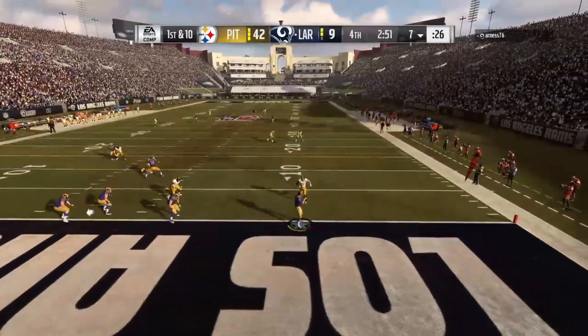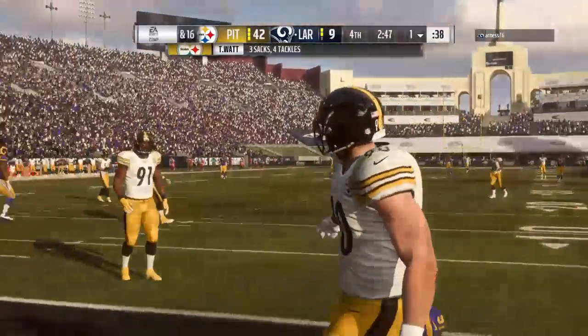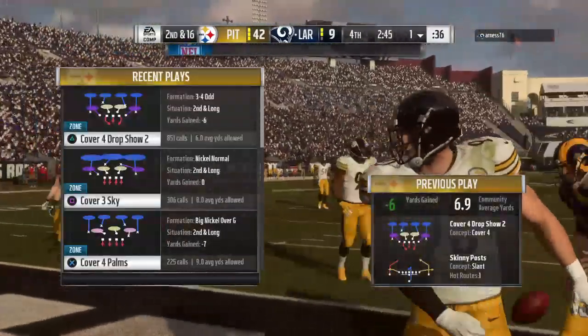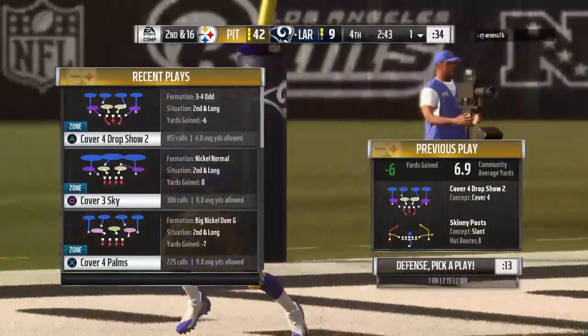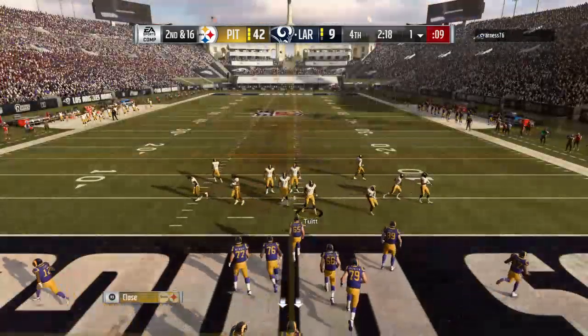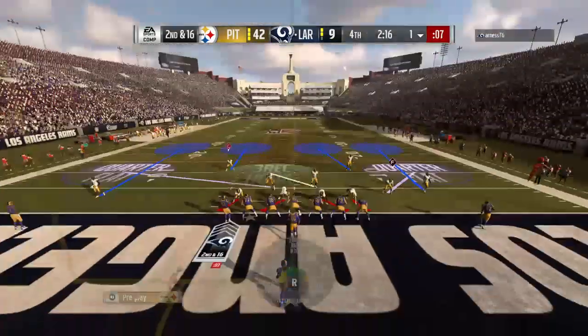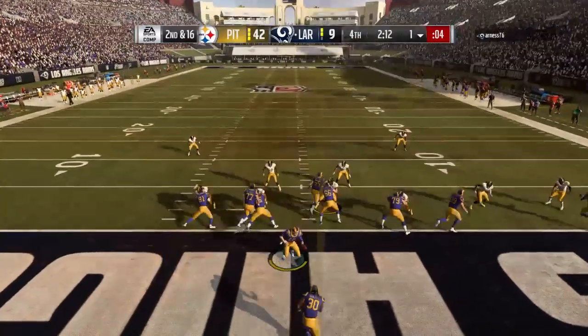Eluding the pressure right. T.J. Watt able to disrupt yet another pass play. His 3rd sack of the afternoon. We've been around this league for a while, and many coaches never pull their starting quarterback, almost no matter the situation. In this case, though, I think he's got to make a decision. He's taking a pretty good beating out there. Yeah, and with the deficit, maybe not wanting to risk an injury.